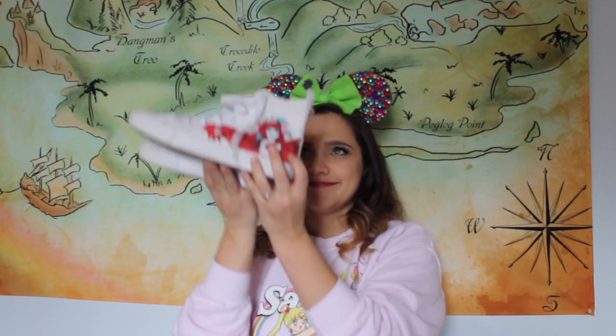The next gift, my husband actually got me two pairs of shoes from Hot Topic, and the first pair are these kind of like Converse style Ariel shoes. I freaking love these. I've already worn them like every day since Christmas. Literally I'm looking at the bottom and I'm like, yeah, that's pretty obvious. But we've gone on walks and stuff, so they're kind of gross on the bottom. But they're so cute. They're white and cream, and then they just have this really gorgeous art of Ariel on them.